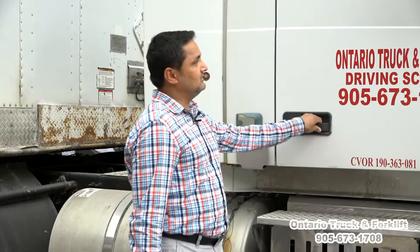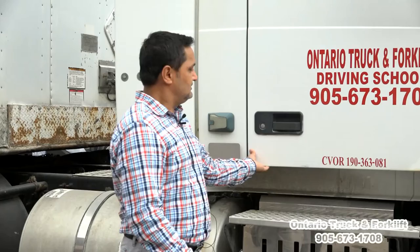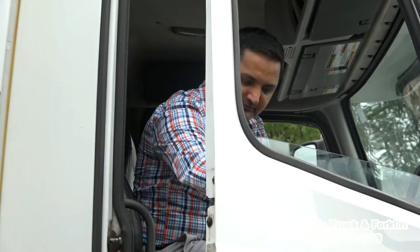You open the door, make sure the door is properly attached with the vehicle. There's no defect in it, okay? And then you make sure it locks properly, and it unlocks properly from outside. Now we have to check it from inside the door. There's no damage to it. Door locks properly from inside and unlocks properly from inside, okay? Then we have to read the schedule one.